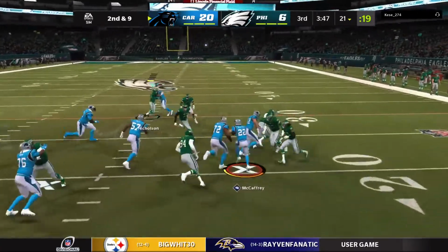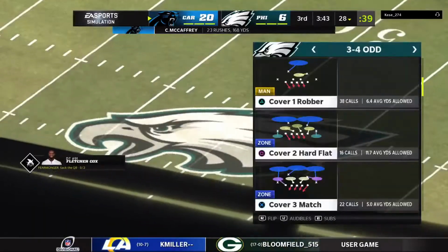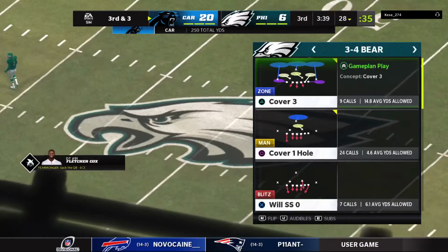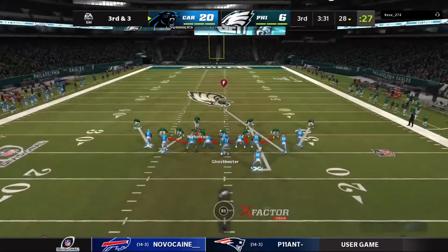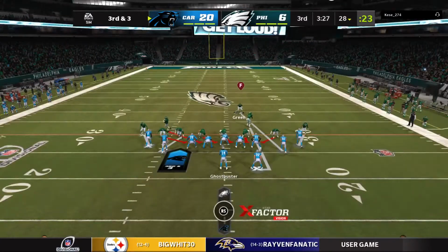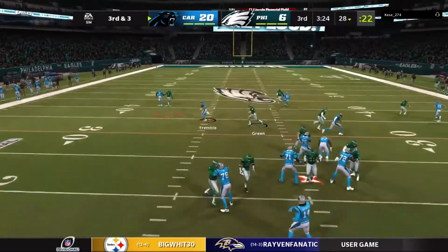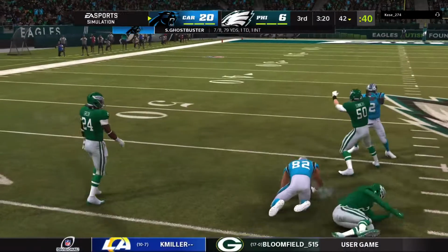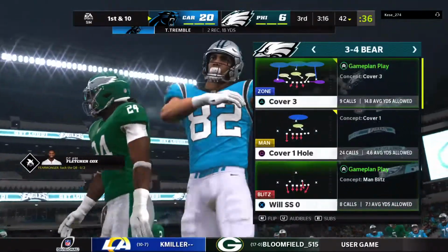They stay on the ground. McCaffrey again. And he'll be brought down here at the 28. 168 yards for him on the ground now. He has been a tough man to bring down all night. On 3rd and short, they'll try and pick it up through the air. There's Tremble, the tight end. And he is going to have a Panthers first down as they're able to get the 3rd down conversion.